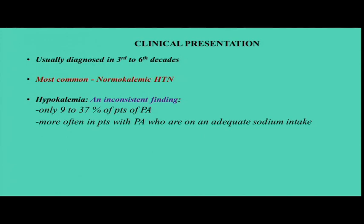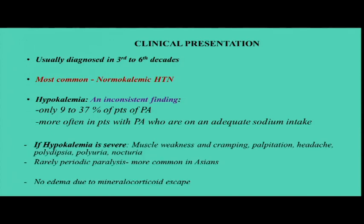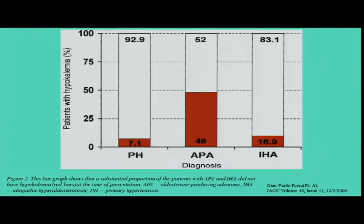They can also present with hypokalemia, which is an inconsistent finding based on the studies. 9 to 37% of primary aldosteronism can have hypokalemia, and it is more common in those taking an adequate amount of sodium. If hypokalemia is severe, they can present with muscle weakness, cramping, palpitations, headache, polydipsia, polyuria, and nocturia. Periodic paralysis is very rare and more common in the Asian population than the Caucasian population. You will not find edema as a presenting finding in primary aldosteronism because of the mineralocorticoid escape phenomenon.